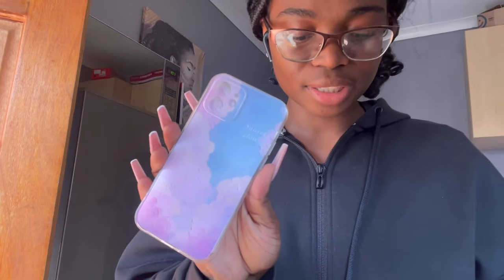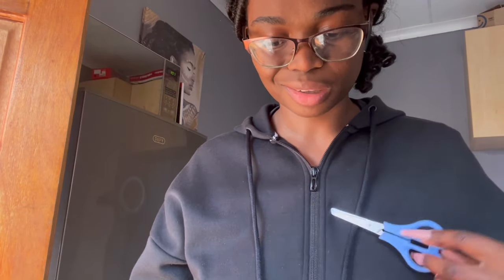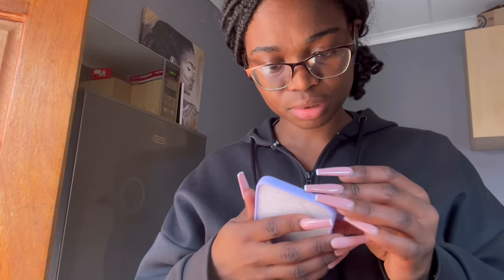These are also pretty. I really wish they had come the way they were supposed to, but there's not much I can do about it. Let me also look at this one and show you guys. This one came broken. Let me see. Yeah, it seems to be broken.